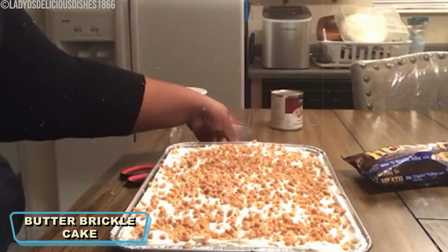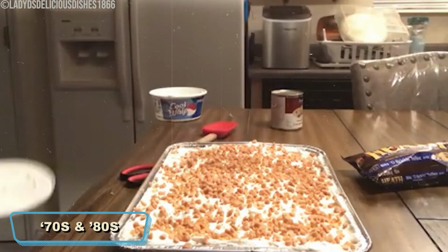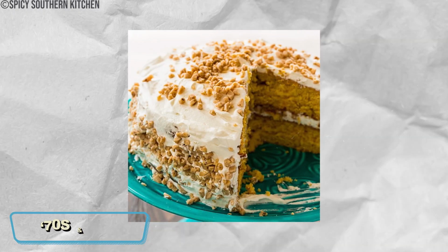What's my favorite cake, you may ask? It is chocolate butter brickle cake. Chocolate butter brickle cake. Butter brickle cake was a cherished dessert for many of us in the 70s and 80s, bringing warmth to birthdays and gatherings.